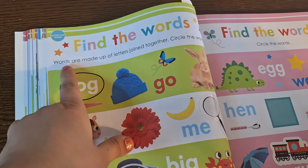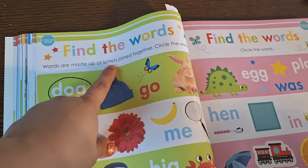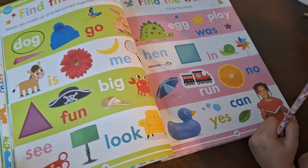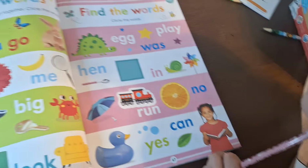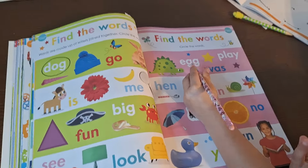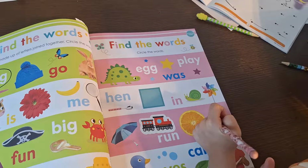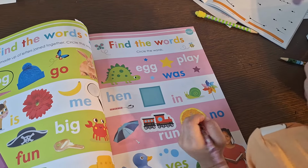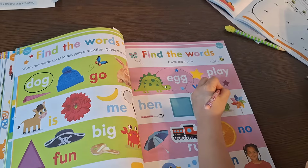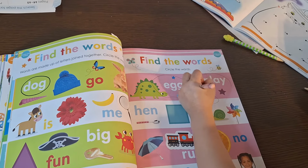Ooh, it's another page. Now, find the words. Words are made up of letters joined together. Circle the words. So now, like this is circles, you're going to circle the words. Dinosaur. Well, it says egg. They are random words. So just circle all the words and I'll read them to you. Egg. Was. Play.